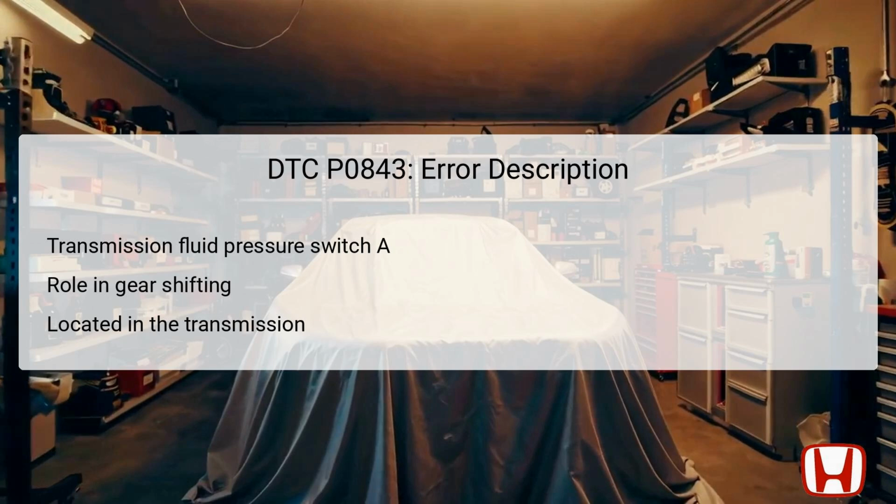This switch is located within the transmission assembly, often near the second clutch assembly, which allows it to accurately monitor the fluid pressure. If the switch fails or detects irregularities, it activates a circuit high error, signaling that the transmission may not operate properly. Understanding the functionality and location of this component helps in troubleshooting steps and pinpointing other affected areas in the transmission system, ensuring comprehensive diagnostics.